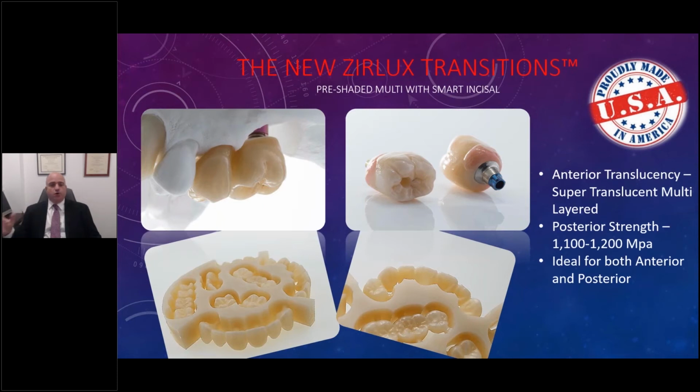You design it the way you normally do in CAD, and then you nest it in your mill. It's 98.5 millimeters, so it fits into most mills. But the incisal obviously has to be facing upwards. That's where the higher yttria level is, the more bluish grayish and the lower value, where the chroma is further down the disc, giving you that gradation where the chroma is by the gingiva, and as we proceed up the incisal, it lessens in color but replaces it with more translucency. And quite honestly, the results are truly remarkable.